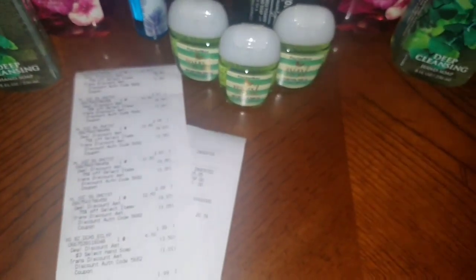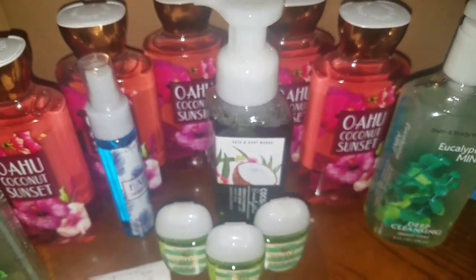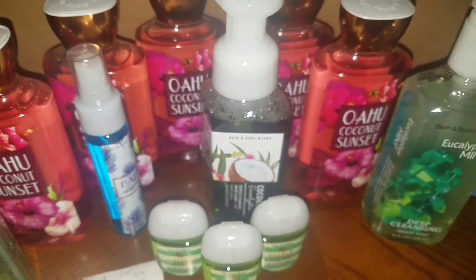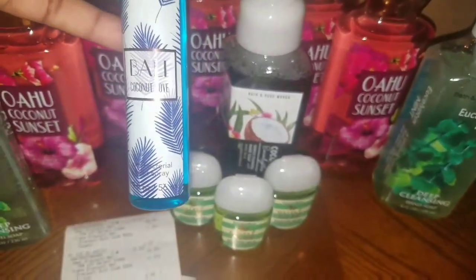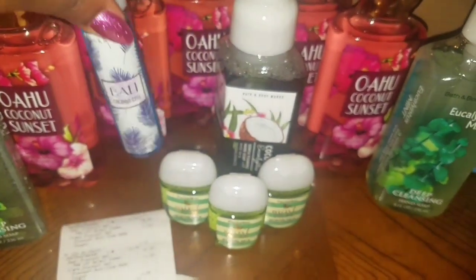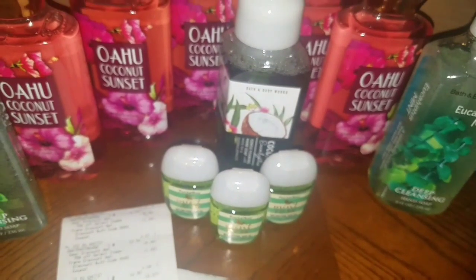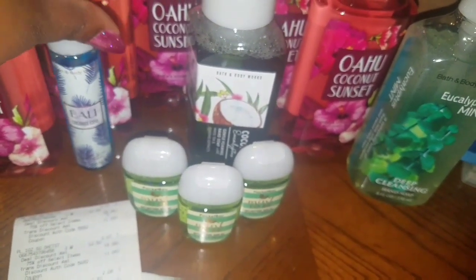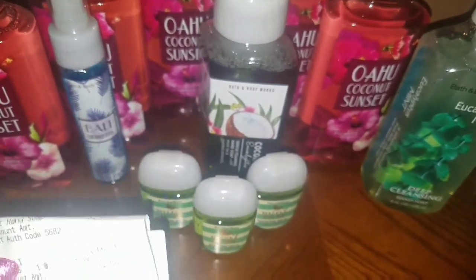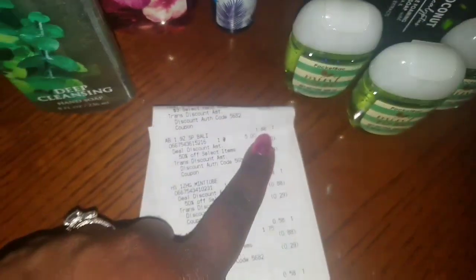All right, and this is the same price as the eucalyptus mint body wash again, $3. So it only costs $1.99. Then I have this Bali Coconut Cove hand sanitizer, antibacterial spray. This is originally priced at $5. And let's see if I can find the price on here. Yes, and with the $10 off $30, I only paid $1.66 for it.